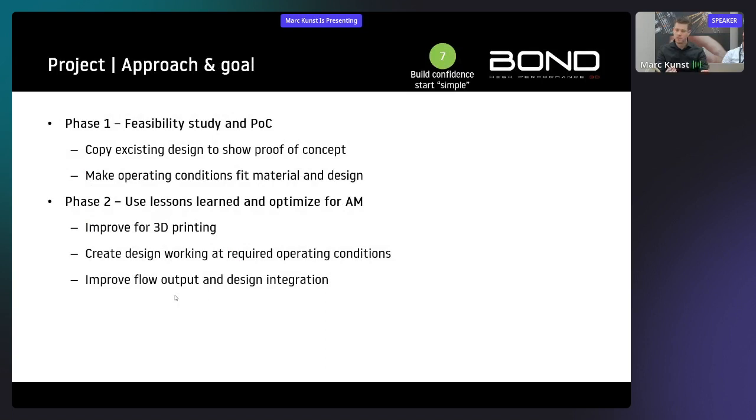That's stated here. We divided the project in 2 phases. Phase 1 we have performed already. It's a feasibility study and a proof of concept. The current design has been copied of the pump. We just print it as is in our material. We do not change anything. We just make it work for our process. That means that we have to make the operating conditions fit the material and the design of the pump when printed as such. In phase 2, we are going to improve it for 3D printing. So we are going to change the design. We are going to improve it for flow and for stress so that we can get back to those operating conditions that we need.